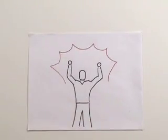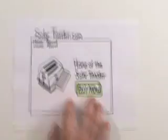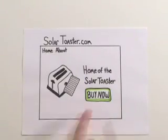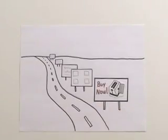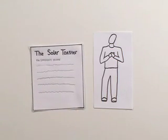You've done it. You have invented the first solar toaster. Now you want people to come to your website where they can buy it. You could advertise, but it's expensive and hard to measure. Instead, you write a news release. But the problem is getting the news release to people that want to see it.